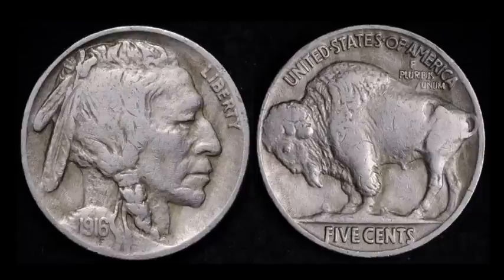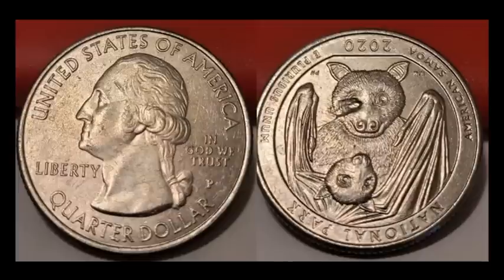Really cool one here. This is just a great looking 1916 Buffalo nickel. It's the 2 feather variety. So we have an over abraded die issue here where it completely obliterated that third feather. Popularly collected, Cherry Picker's Guide variety. This one sold for $60. The higher the grade, these things are worth a lot more.